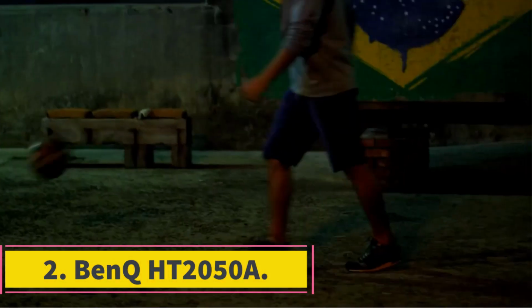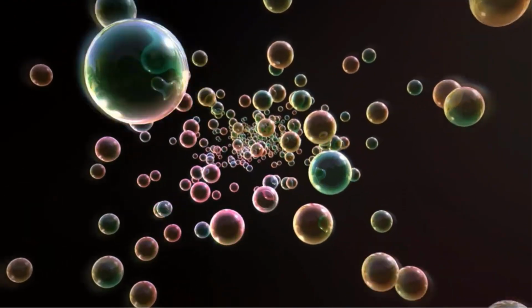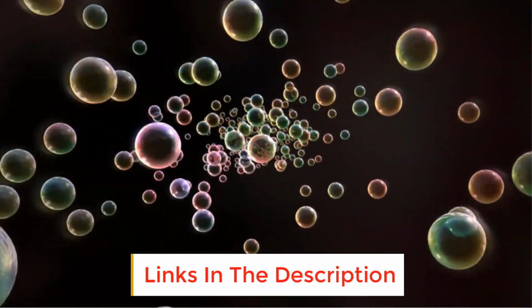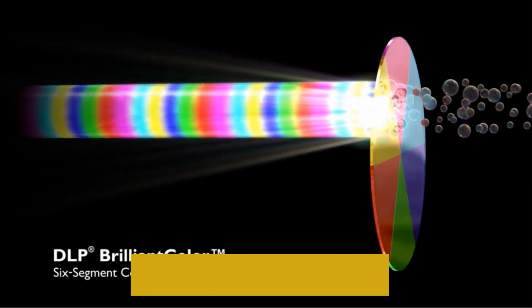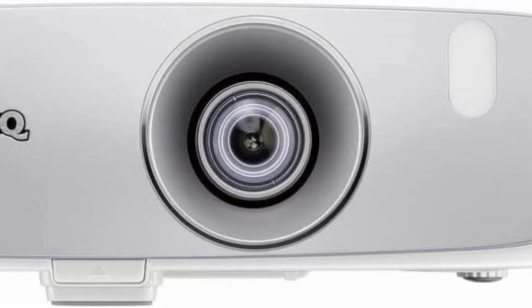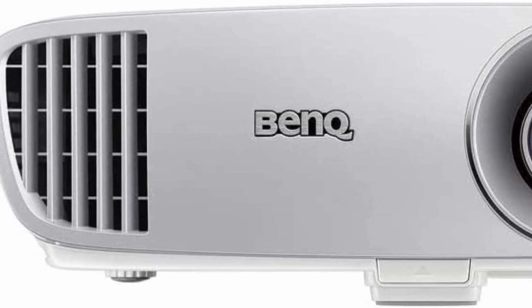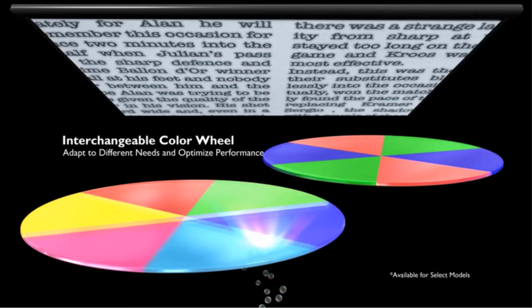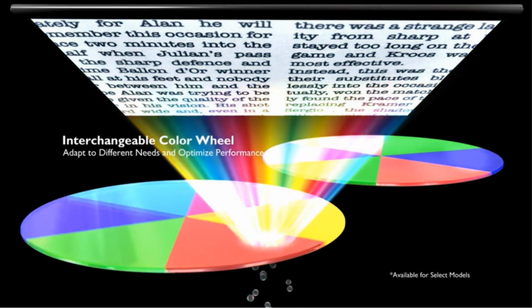Number 2. BenQ HT2050A. The BenQ HT2050A projector is one of its class's most advanced home theater projectors. Featuring a full HD 1080p resolution, 2200 ANSI lumens brightness, and 150:1 contrast ratio, this projector provides a sharp and detailed picture for any size room or viewing environment. This projector can project large images up to 300 inches diagonally from 10 feet away, making it an ideal choice for movie nights with family and friends or larger church gatherings and business presentations.